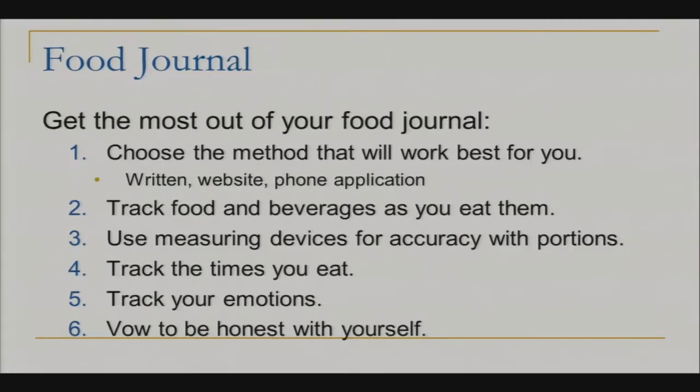And number 6, vow to be honest with yourself. If you're not honest with yourself, it's going to be really hard to make change. Just because you had a bad day doesn't mean you don't want to track it. Just because you didn't track it doesn't mean it didn't happen. Those can be the most important days to track to bring more awareness to what is truly coming in.